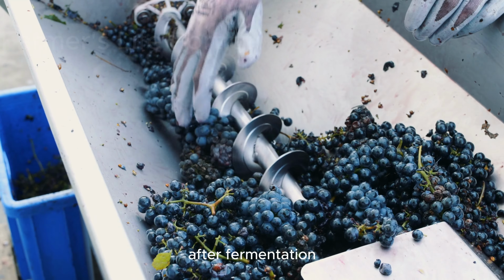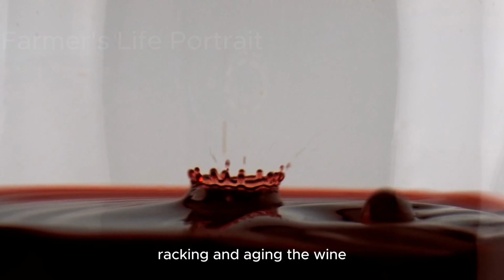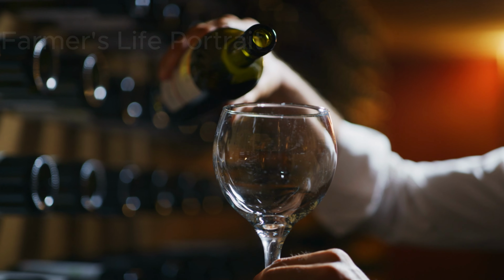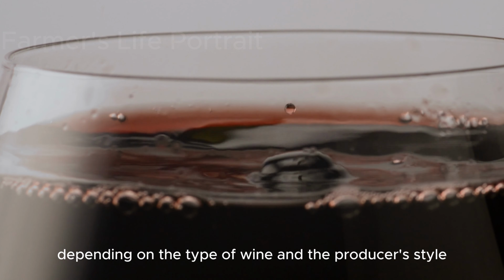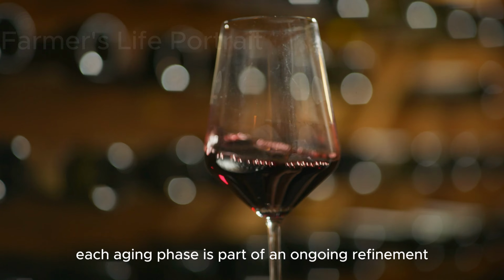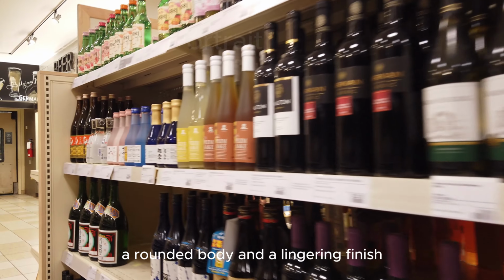After fermentation, the wine is lightly filtered to remove sediment. The processes of clarifying, racking, and aging the wine are performed with as much care as one would give a newborn. The aging time can last from a few months to several years, depending on the type of wine and the producer's style. Each aging phase is part of an ongoing refinement, allowing the wine to develop complex aromas, a rounded body, and a lingering finish.